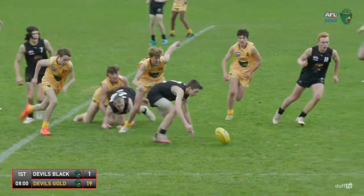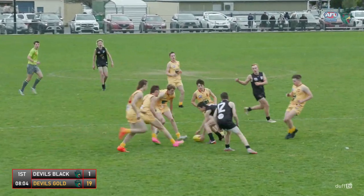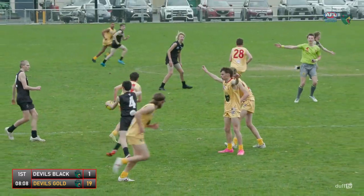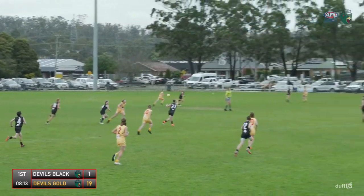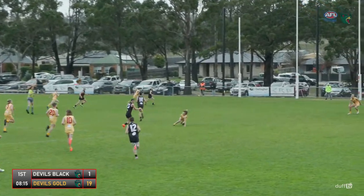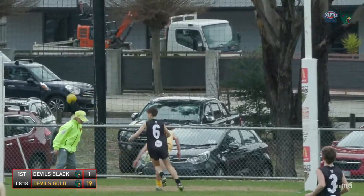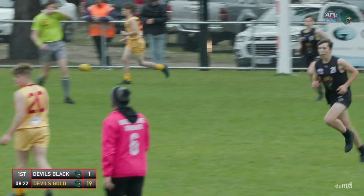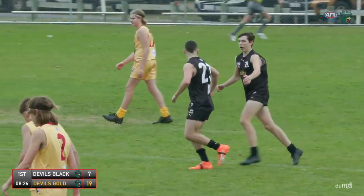Ball's in dispute, knocked out. Blew it, surges the ball forward. Great attack, there's a free kick. Put his head over the ball, Jake Beams swings onto his left, much like his old man. Great link up there from the Devils' Black. Drive the ball forward, gets it forward to a one-on-one. Goal umpire says all clear. So some terrific play there, particularly set up from Jake Beams.